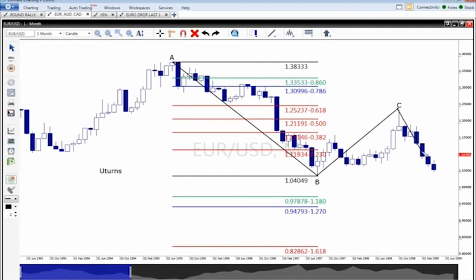All right? It's headed down. There's no disputing that. It's happening. The difference is with the Fibonacci sequence, not only will it tell you which direction it's going, it will tell you how far it's going to go.